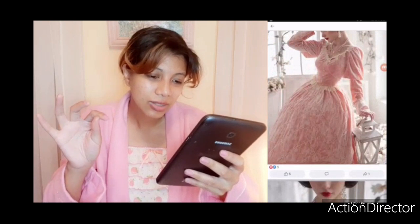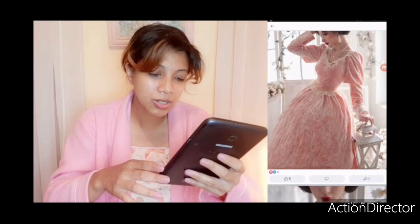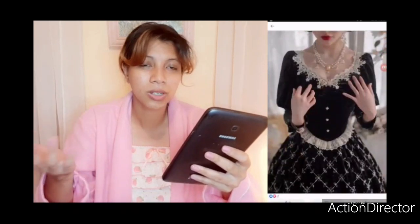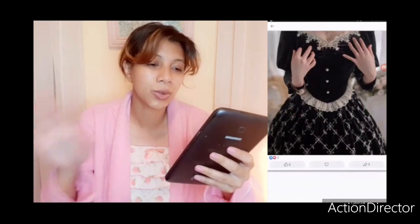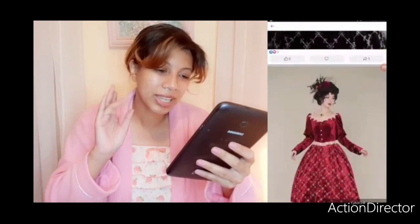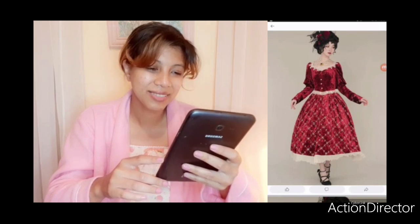The pink one looks a little too faded, like you can't quite see the gold and white details against pink. But maybe it's just because of the pictures. The black colorway is very pretty too. Very, I don't know, renaissance-y. I have no idea what I'm talking about. But the red colorway is my favorite from this series. I think it feels so royal.